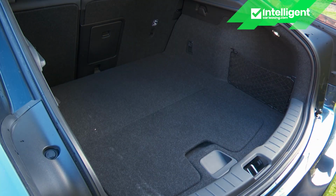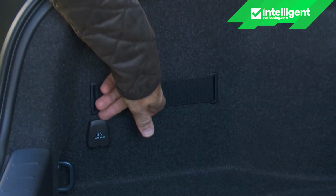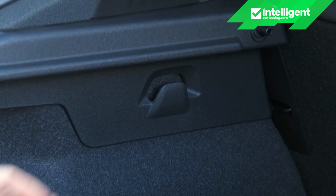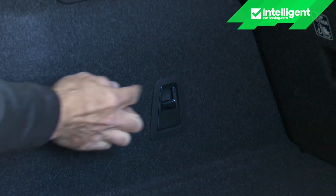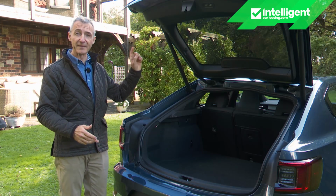well beneath the floor. The usual little touches feature a 12-volt socket and elasticated strap on the left with a storage net on the right. There are 2 bag hooks and 4 tie-down points, along with a couple of LED lights and a further one on the inside of the tailgate.